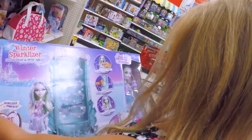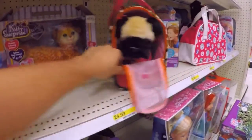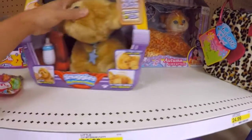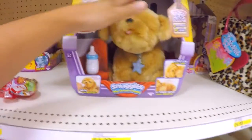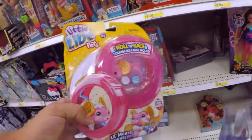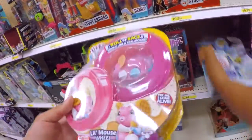It's a Sparkleizer. You sparkleize. Yeah, I remember that one. That doesn't fit in your cart. But I saw them. Kyla, I really want to see what this does, and it doesn't work. Oh, this is cool. Look at this. Oh, that's cute. You put him in a wheel and he rolls around the house. That's cute. That is, right?